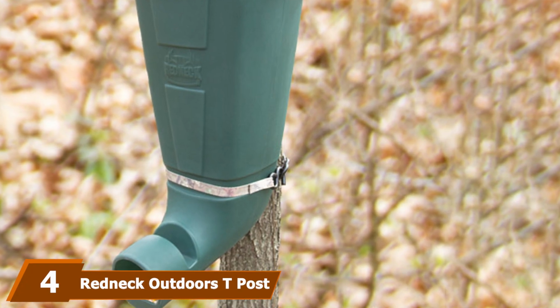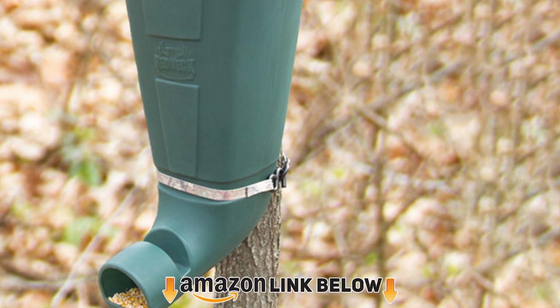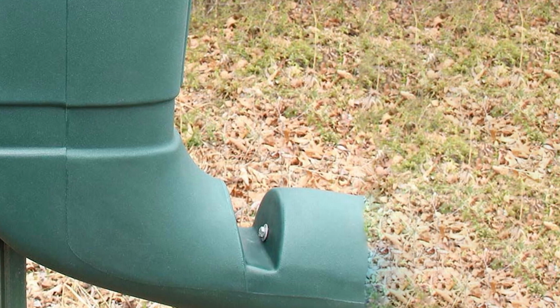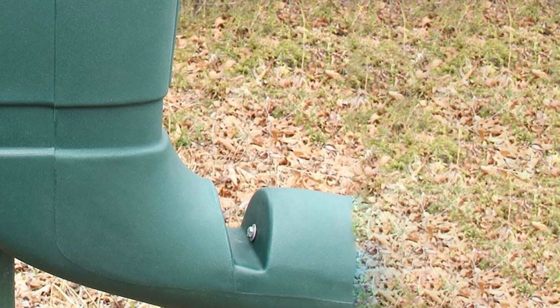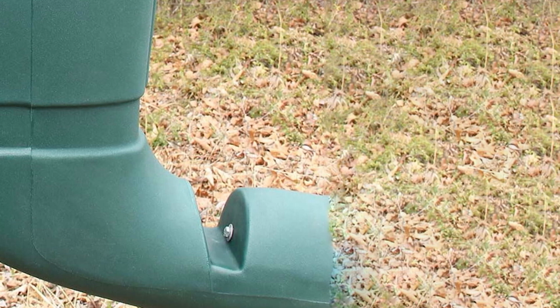Next at number 4 we have Redneck Outdoors T-Post Gravity Feeder. No trees, no problem. The Redneck T-Post Gravity Feeder has its own post to support it stably but inconspicuously so that the local deer come to it for their nutritional needs. The post also makes it easy to set up in just about any terrain without too much hassle carrying it.